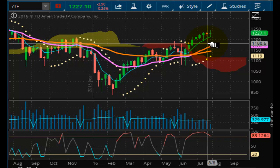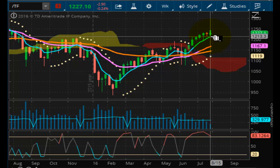Thank you for tuning in to another edition of the Volcker Report. This end of day report is for trading on Wednesday, August the 17th, 2016. You're looking at a long-term chart of the Russell futures contract. As you can see, the stock market is now at a trend line. It's a 5-period trend line.